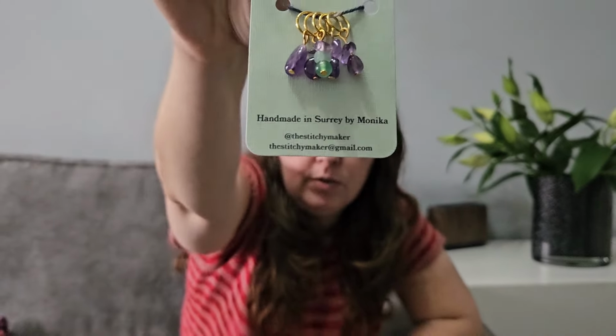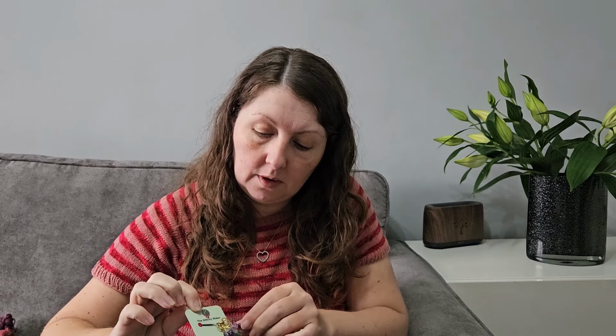And then I went to the Stitchy Maker and I got these beautiful little stones, and they're the ones that are the solid ring. What sold me on these is they feel absolutely beautiful to touch, like soft, like sea glass. And then I just got three separate ones as well, and I'll try my best to show you these, but they are quite tiny.